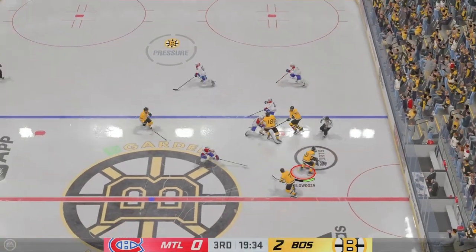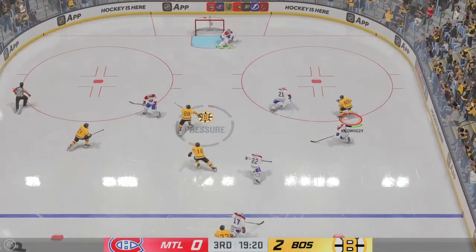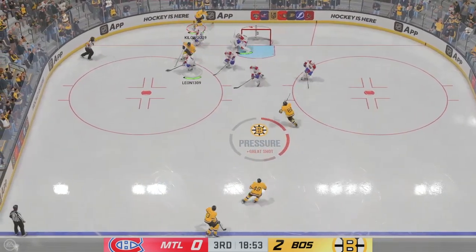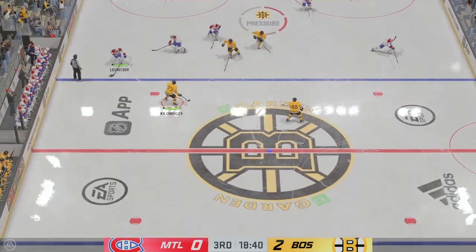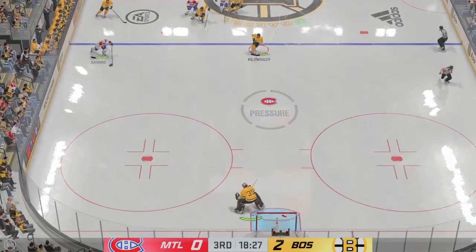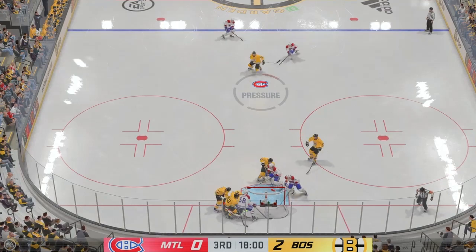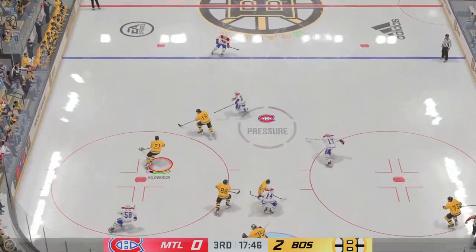The Bruins get a hold of the draw. The centering feed! And that's stopped! The Canadiens have it now, inside the offensive zone. Heads to the back of the net. Goaltender gave him nothing as it goes off the side of the net.